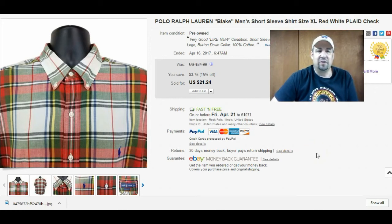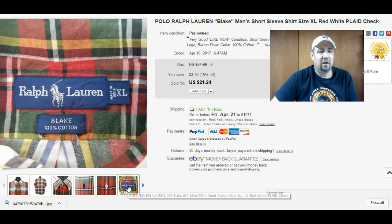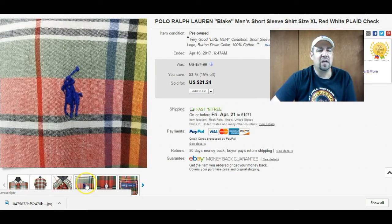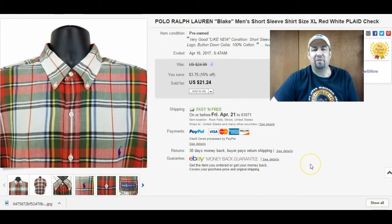And up next, just another Ralph Lauren. This is an eye-catching shirt. It's kind of bright, short sleeve. This one is the Blake fit, and like I said, I like picking up the Blakes. They typically run a little bit bigger in size, if I'm not mistaken. All the Ralph Lauren fits have different size measurements, but I believe the Blakes tend to be a little bit bigger than the other ones. It's got the pony on the chest, just your basic bread and butter Ralph Lauren.